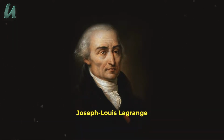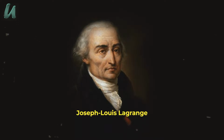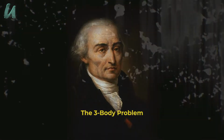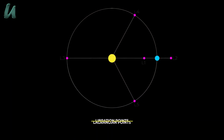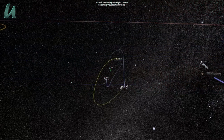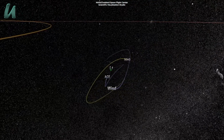These points are named after Joseph-Louis Lagrange, an 18th century mathematician who wrote about them in 1772 in a paper called The Three-Body Problem. They are also known as libration points and Lagrange points. There are 5 Lagrange points around major bodies like planets and stars. 3 of them are positioned along the line that connects the two large bodies.